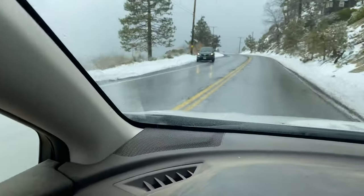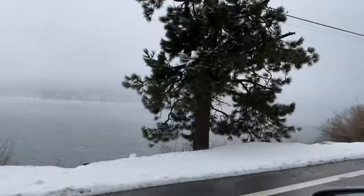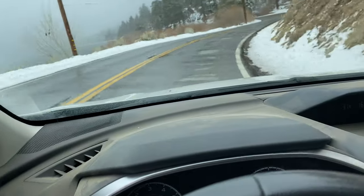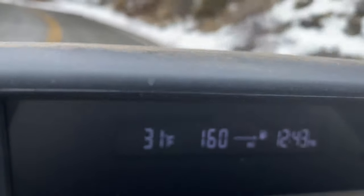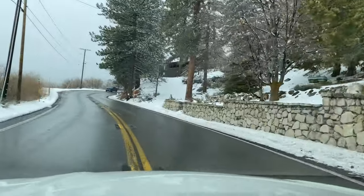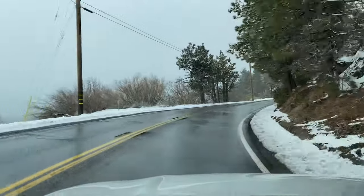Look at this guy in the middle of the road, huh? Okay! 31 degrees, folks. 12:43. Big Bear! Alright. Now we need to get out of the way of this guy right here. Get out of his way. Alright, guys, come on.